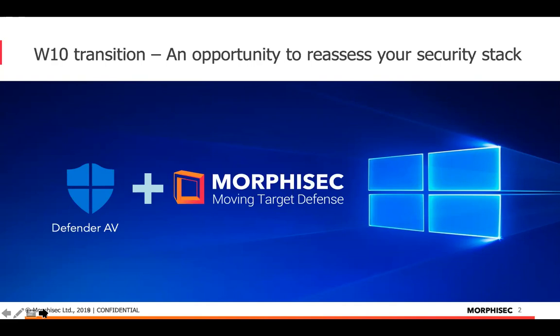Morphisec Protection is the first and only endpoint security product that was designed from the ground up to be fully aligned with the Windows 10 security architecture, making sure it provides effective protection on those highly risky and complex-to-protect gaps, which most advanced attacks today are aiming for.